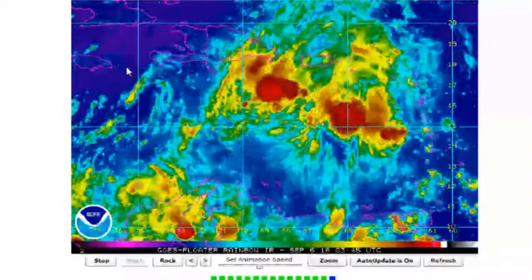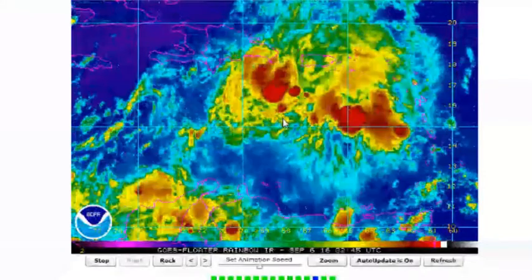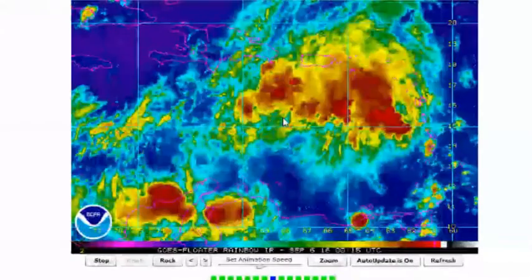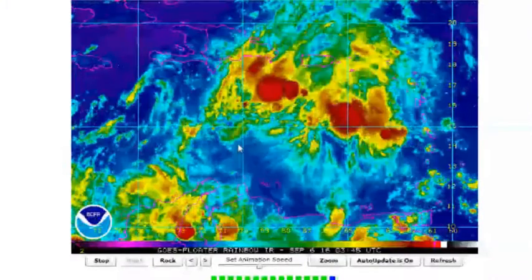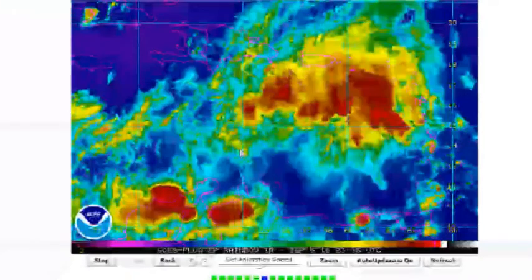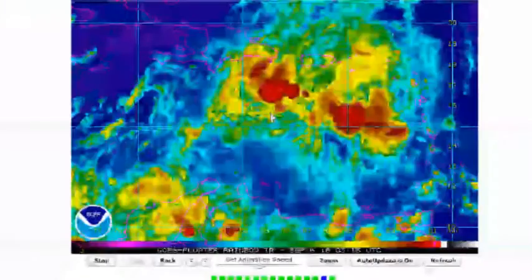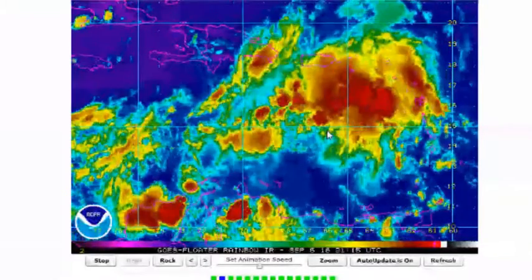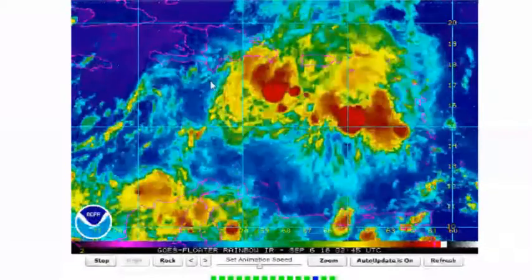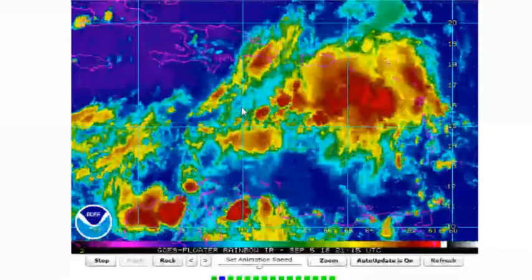As I stated, the shear is moving out. The upper-level cyclone is helping to build. As you can see, convection is already starting to blow up. I usually think of the 68, 69, 70 degree line as the magic marker, this invisible magic marker for storms: if they don't develop before the Eastern Caribbean, they won't develop in the Eastern Caribbean, but they'll start taking off and really taking off from the Central Caribbean around the 70 degree line.